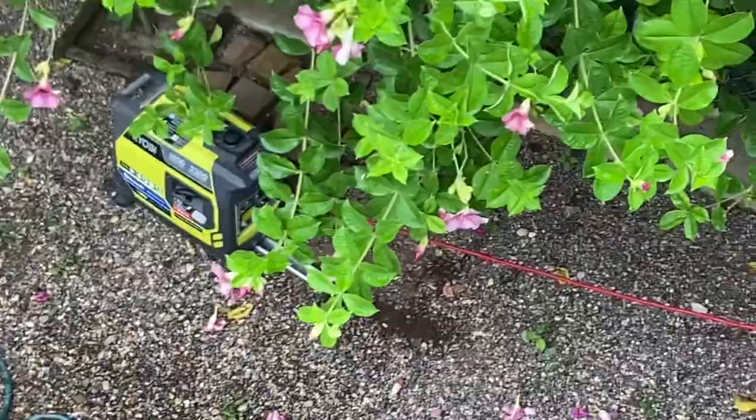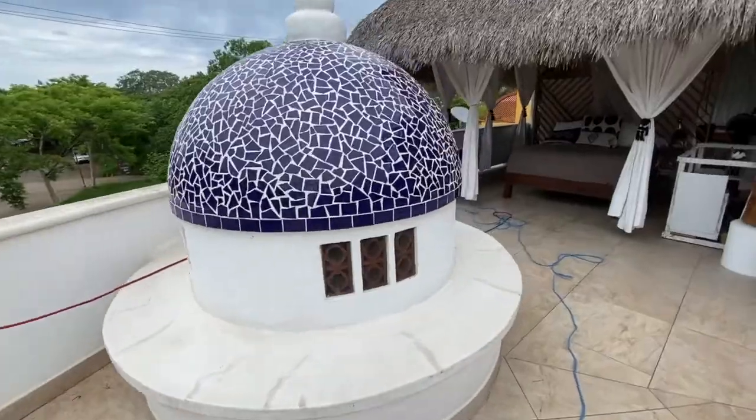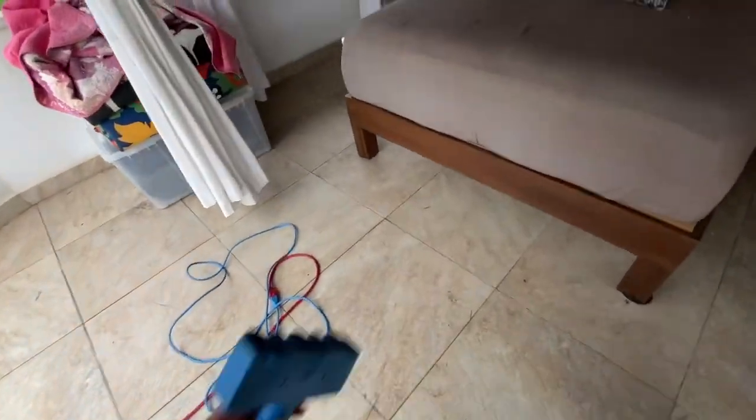What's up with my hair either, but now I'm gonna take the extension cord and run it upstairs for Astrid to her workspace. Life in Mexico. There's the generator down there. And running the cord all the way through, looping up and around. And then we run it all the way to this one.